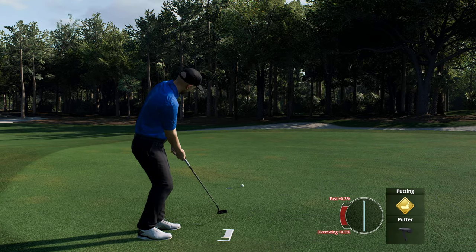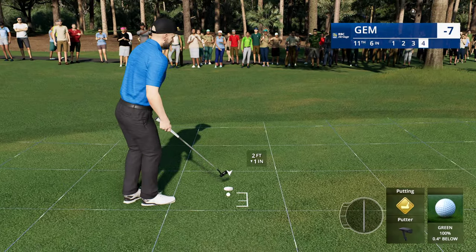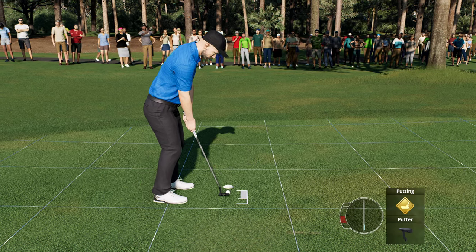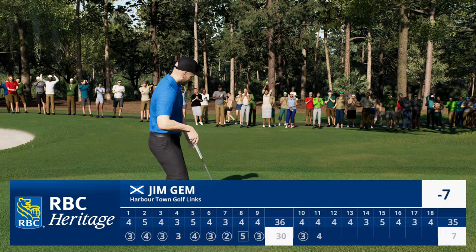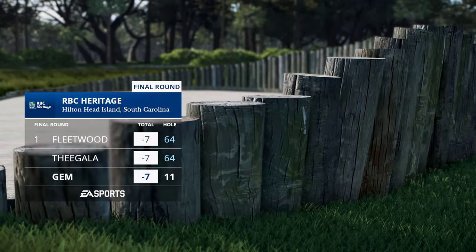Oh, and oh, I thought that. Ooh. Thought that was another birdie. That should have been. Birdie, but not to be. So that rushed in for par here at 11. And he'll stay at 7 under.